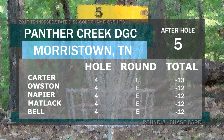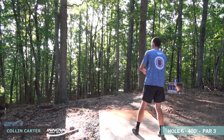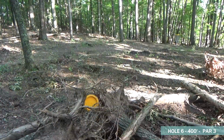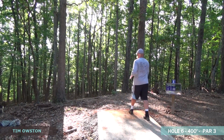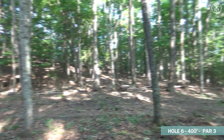Looks like we got all pars on that one. Scores stay the same. Moving on to par 3, hole number 6. It's 400 foot. These guys are taking a route that you're not going to see any amateurs take. Absolutely not. The fairway actually goes kind of straight from the tee pad, and it basically is like a backward C, I guess you could say. It's a big, huge hyzer shot. But these guys are cutting out the fairway and going right down through the smallest gaps they can find. Tic-Tac throws a roller down through there.